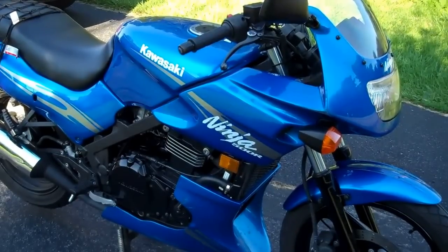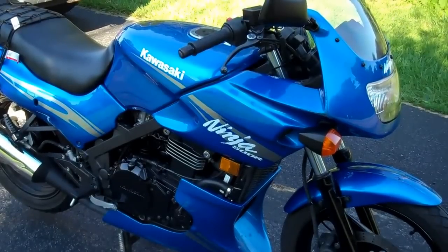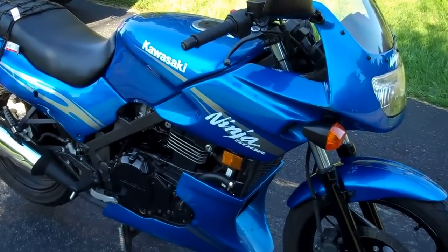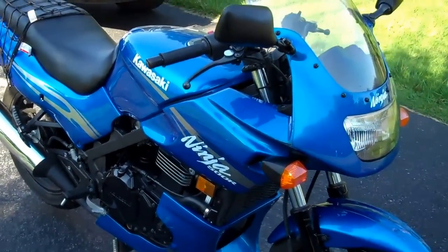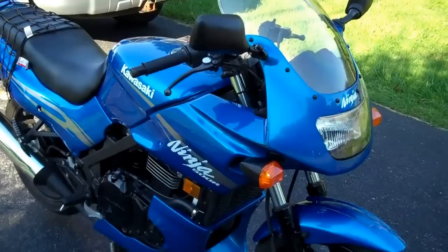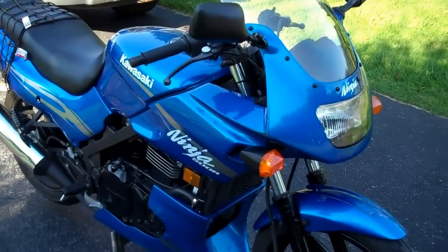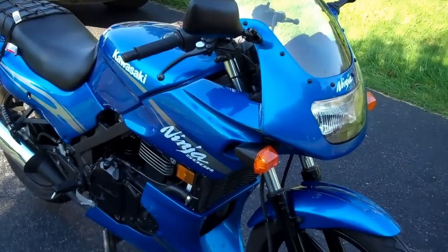They're light. You can flick them around in the lanes. You don't have to be a liter bike pro to ride this thing. And I feel that for me, again, being a beginner rider, this was a great choice. I've put a few hundred miles on it since I've bought it. The maintenance on it, again, shouldn't be too much of an issue.